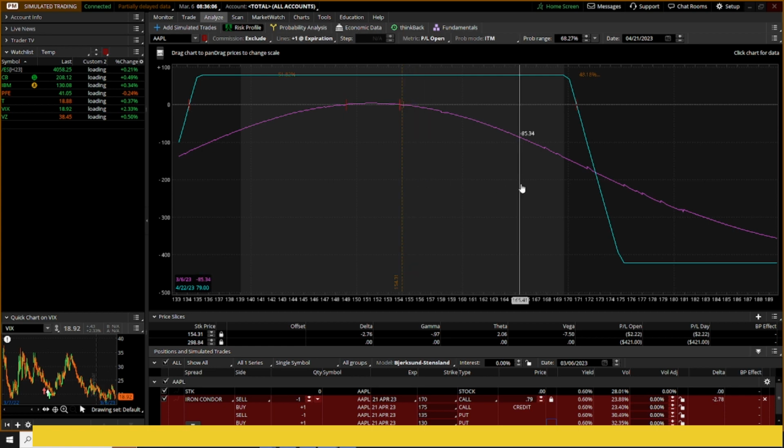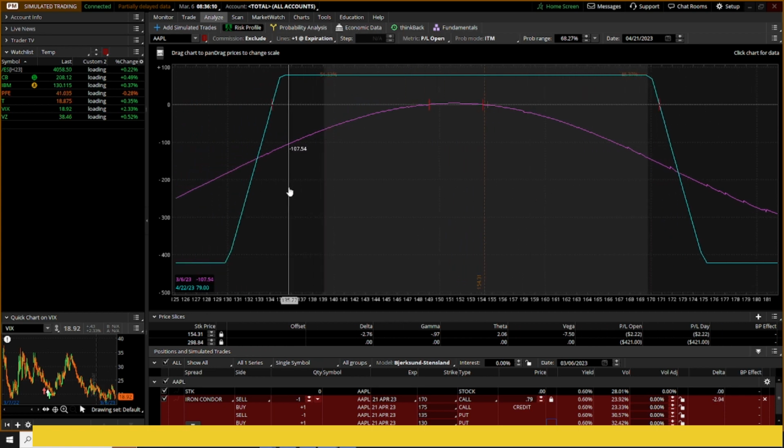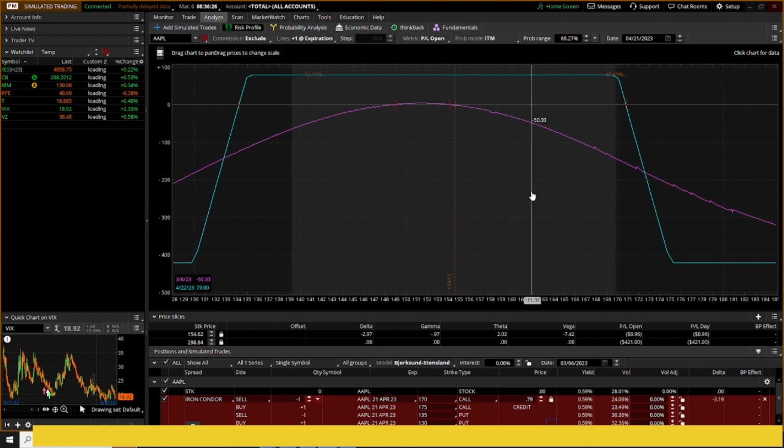And as it moves up or down toward your shorts on a strangle, the buying power that it uses is going to increase. You have to make sure you have excess buying power in order to absorb that, or you could get a margin call. On the Iron Condor, this $421 of buying power is all it's ever going to use. So it does have advantages.